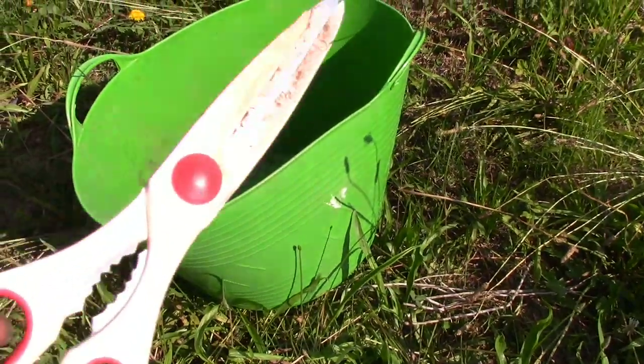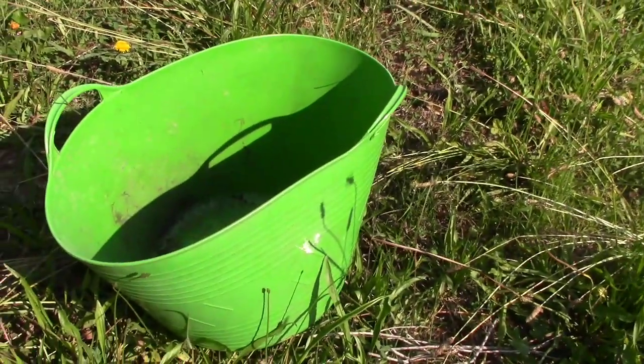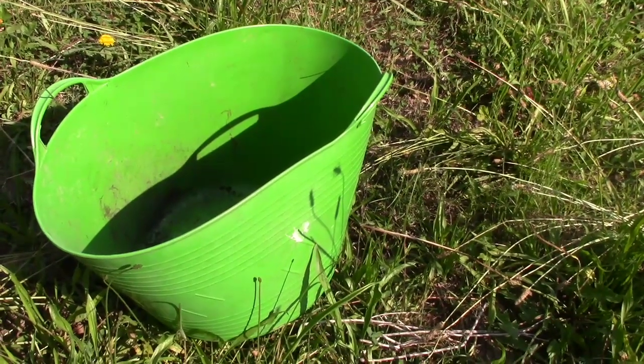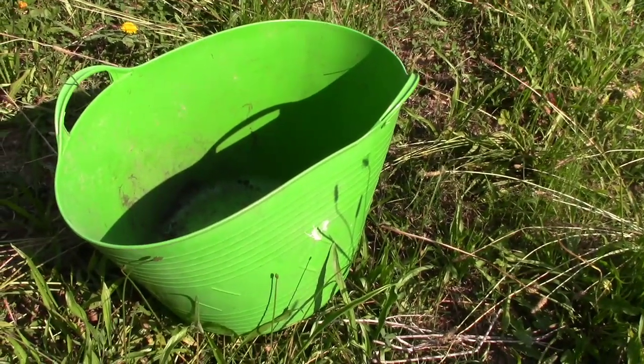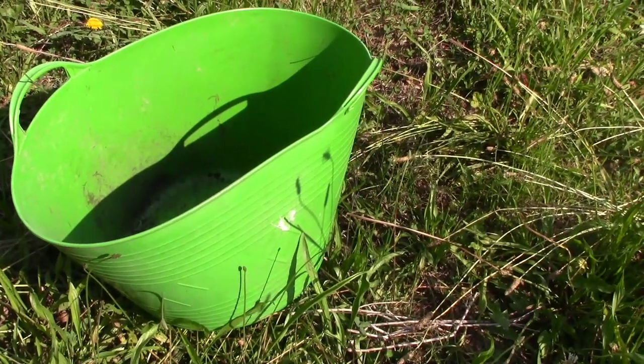The other thing you'll need is a pair of scissors. The stems on some things are too tough to be able to break off with your hands easily. And sometimes you'll want to use scissors, depending on what you're harvesting, just because it makes it look neater to cut it rather than to tear it off with your hand.